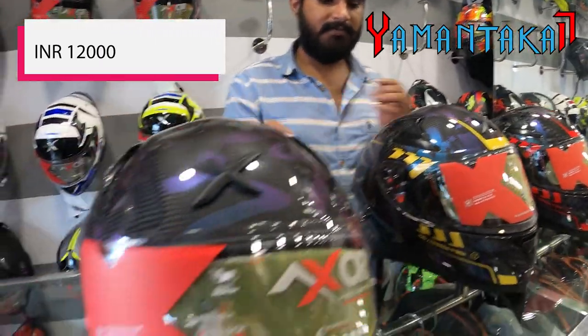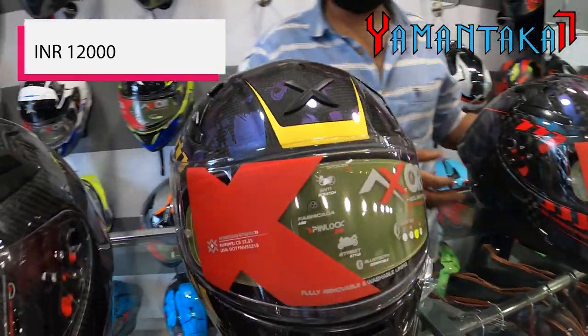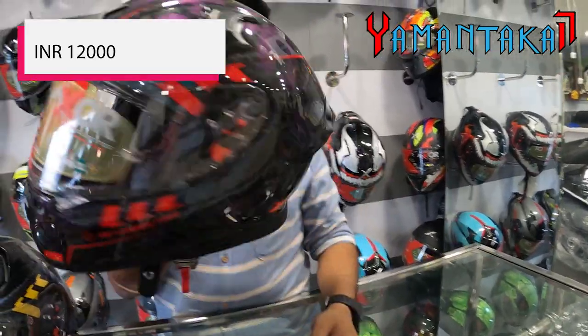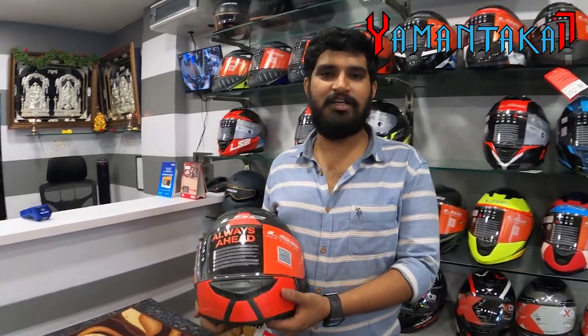This is in plain carbon. And this is in a tinge of a yellow shade. And this is in red shade in the same helmet. Looks pretty cool for the sport bikes. Sport bikers, yes. And we also have a full range of LS2 helmets also.